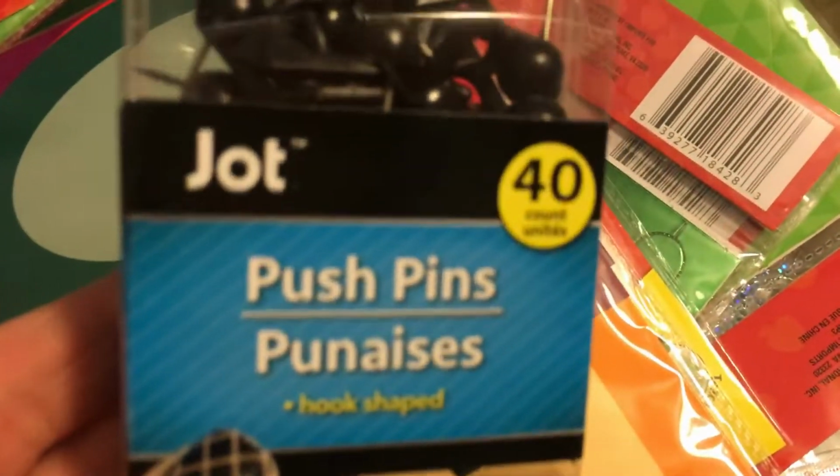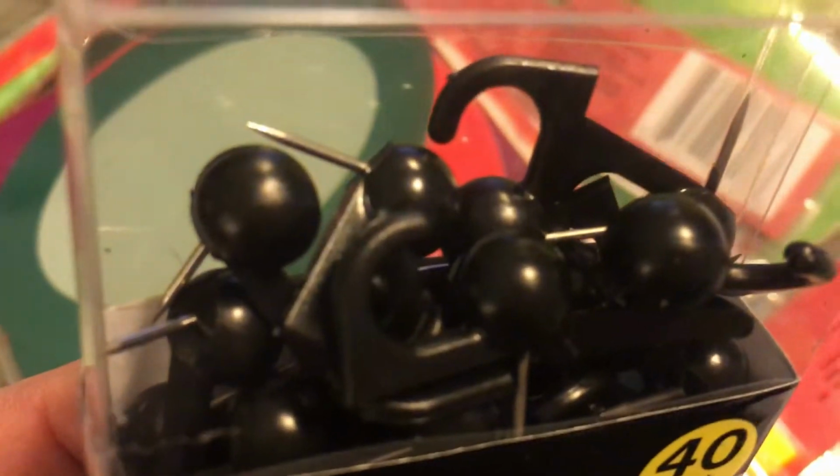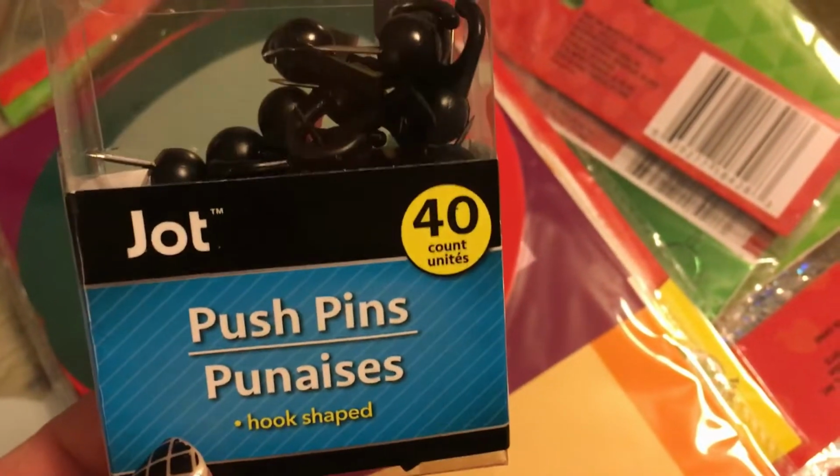And then I picked up these push pins. How cool are these? So they're push pins, but they have little hooks at the end, so if you want to hang things on them. I thought that was really creative. What a great idea. So definitely picked up a pack of those.